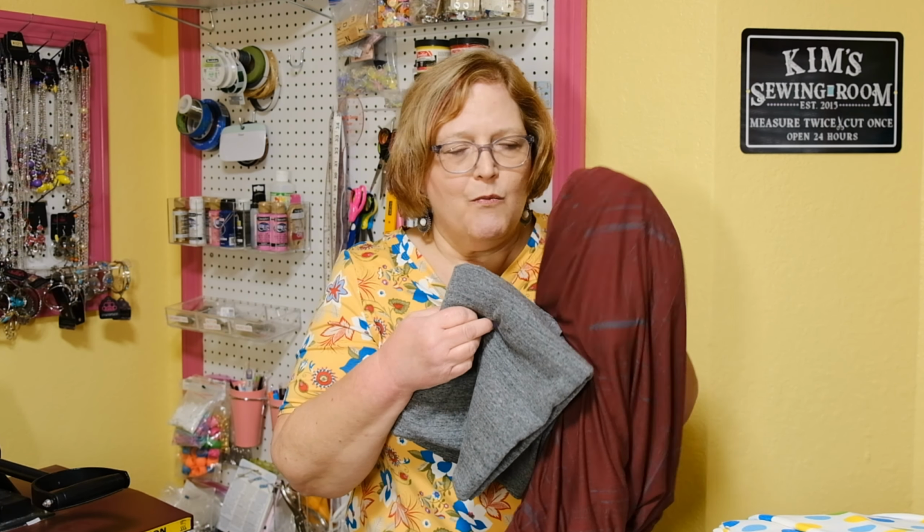Isn't that neat? What crosses my mind right now is maybe Serenity by Love Notions, which is the drapey crisscross in the front. And then I could wear a gray cami. Maybe I'd make a gray cami out of this and wear this over it. I think that would look really nice.